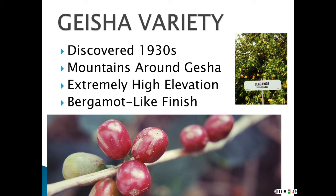And I think I've got right here a picture of the varietal. As you can see, this bean would not be picked. These ones would. This one would probably be picked at the next go-round a few days from now. Bergamot is a type of sour orange. It looks like a lemon, and you slice it open, and it's got some green in it. It is actually an orange, but it's a sour orange.